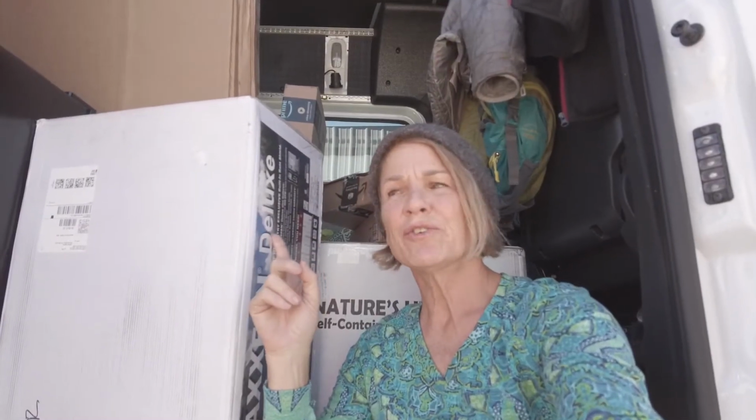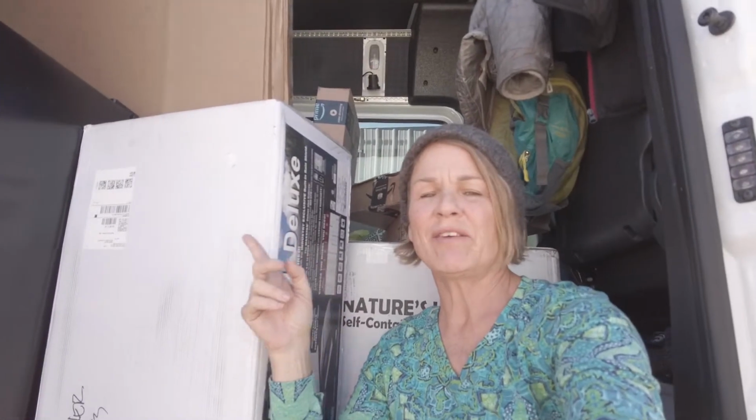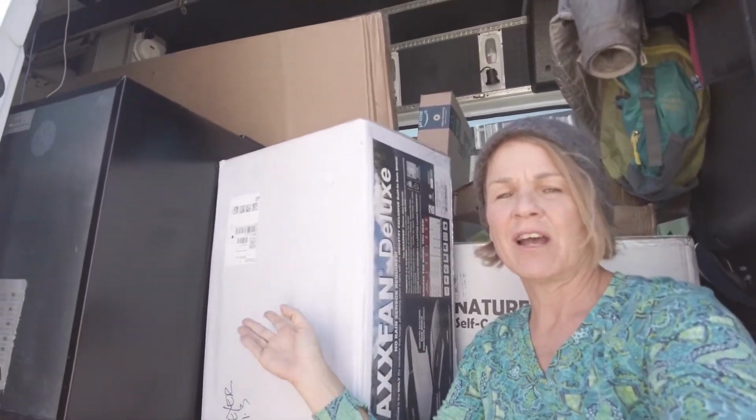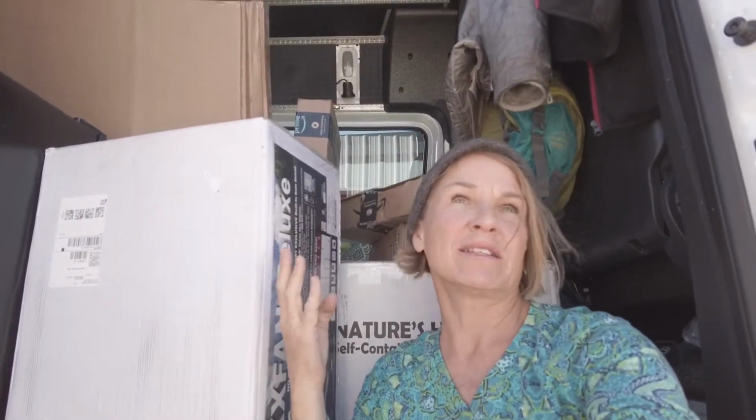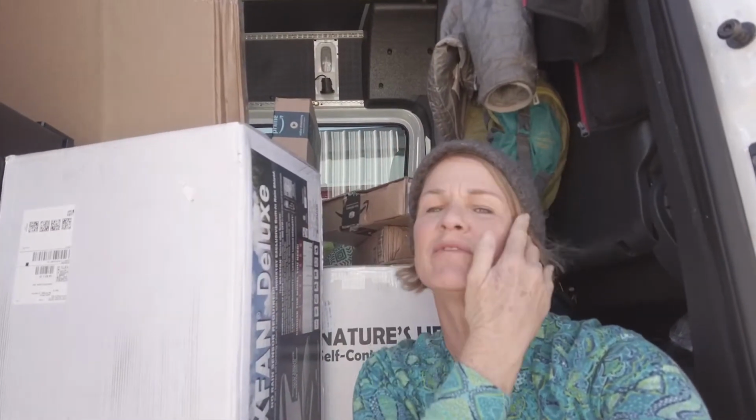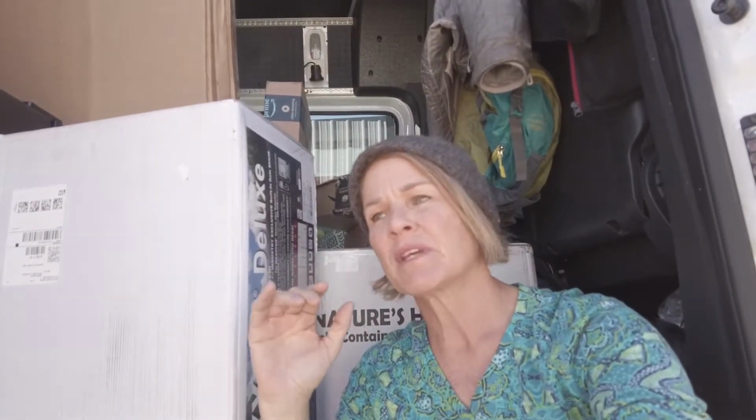Are you guys wondering how it is that we have all these packages in the van? How did we get them shipped? Where did we get them shipped to? Where are we putting them? It's a common question that we have received from many people several times throughout our travels: what do we do for mail? Where do we get our mail? How do we get our packages?